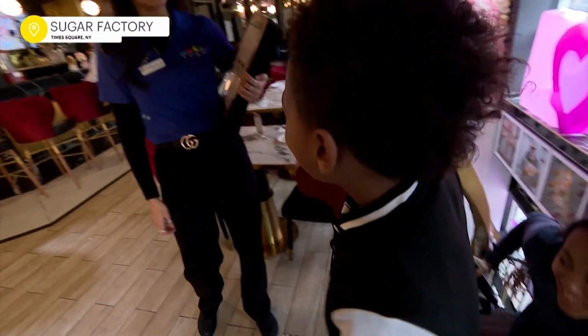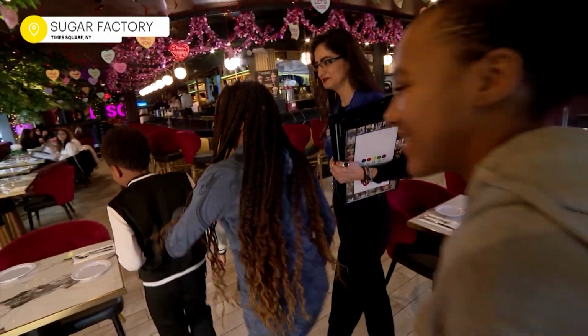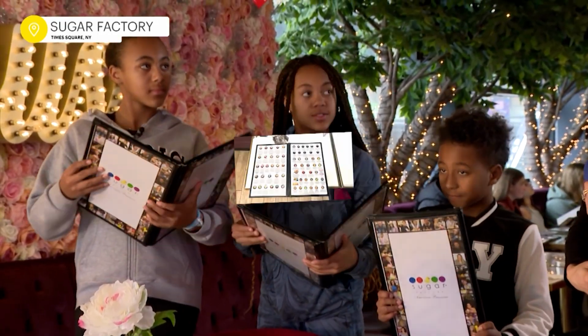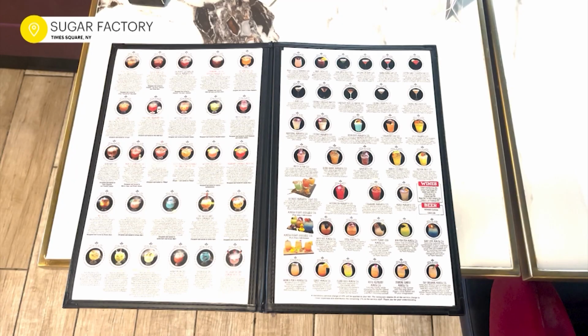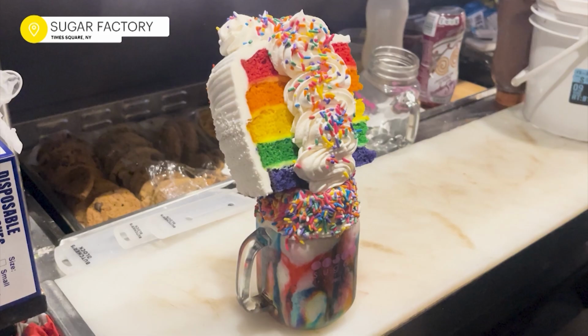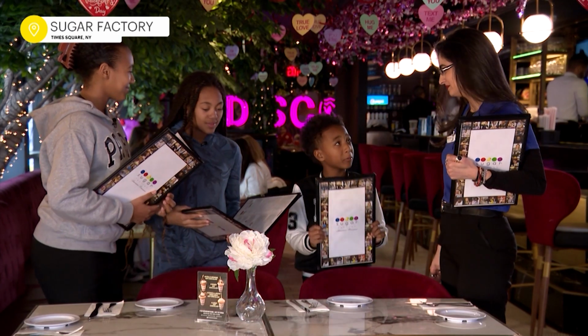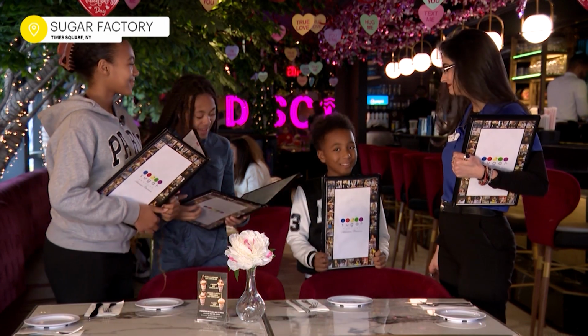Hello, welcome to the Sugar Factory. Thank you. Here's your table. Thank you. Here's some menus. All this looks amazing. What are you guys' most popular desserts? Well, we have over 100 different types of desserts, and some of our most popular ones are our Cookie Jar Sundae, our Insane Rainbow Bright Milkshake, and our Insane Google Snickers Milkshake. Wow, can we have one of each? Of course you can.